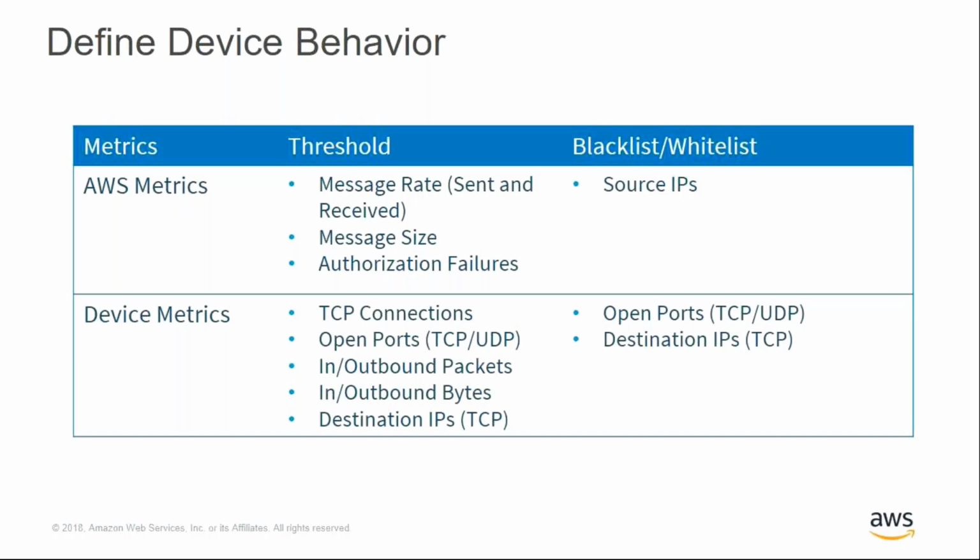Monitoring source IP helps customers who have their devices communicating from known network subnets to be alerted if any device outside that subnet communicates with AWS IoT. Similarly, this also allows monitoring blacklisted subnets from which customers never expect any traffic to be sent to AWS IoT.